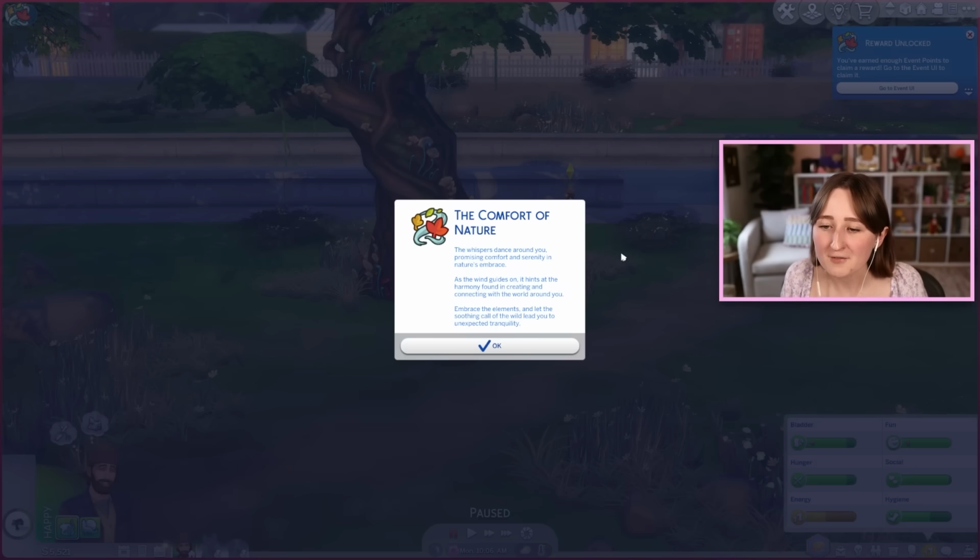Okay. The comfort of nature. The whispers dance around you, promising comfort and serenity in nature's embrace. As the wind guides on, it hints at the harmony found in creating and connecting with the world around you. Embrace the elements and let the soothing call of the wild lead you to unexpected tranquility.